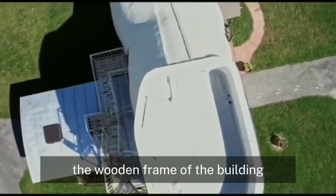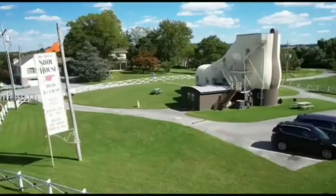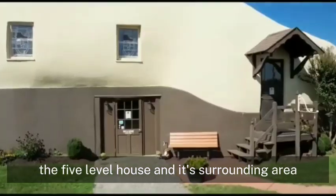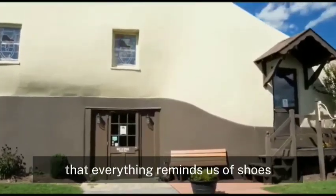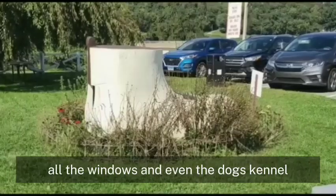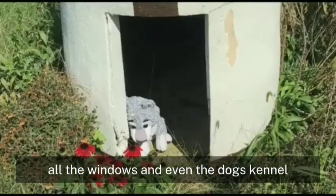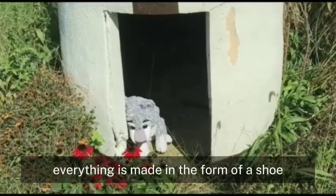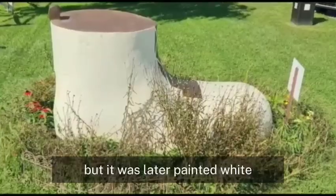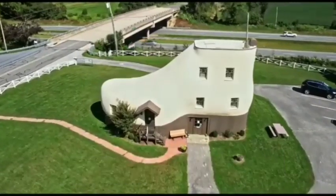The wooden frame of the building is covered with construction mesh and plastered with cement. The 5-level house and its surrounding area are designed in such a way that everything reminds us of shoes: the mailbox, all the windows, and even the dog's kennel. Everything is made in the form of a shoe. The building was initially pinkish in color, but it was later painted white.